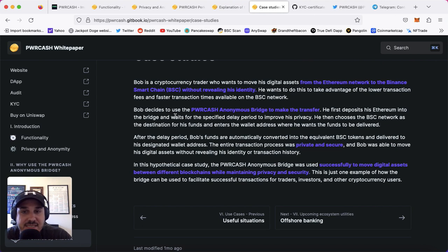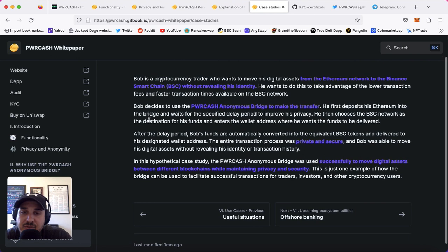He first deposits his Ethereum into the bridge and waits for the specified delay period to improve his privacy. He then chooses the BSC network as a destination for his funds and enters the wallet address where he wants the funds to be delivered. After the delay period, Bob's funds are automatically converted into the equivalent BSC token and delivered to his designated wallet address. The entire transaction process was private and secure, and Bob was able to move his digital assets without revealing his identity or transaction history, which is huge.